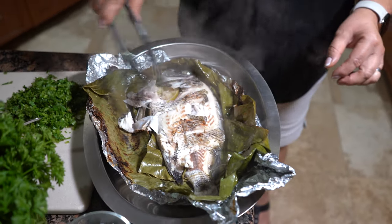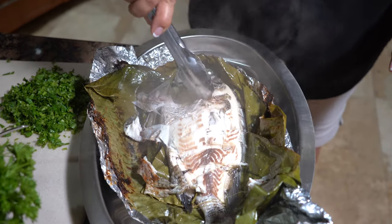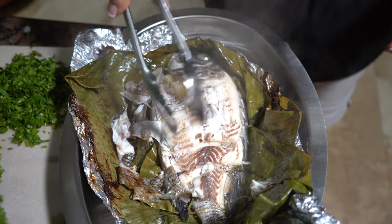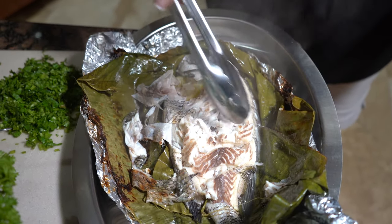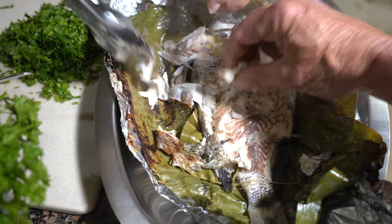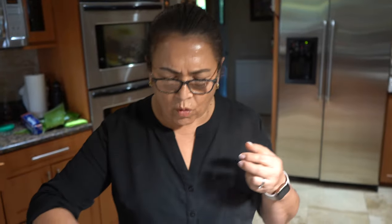So you don't have to eat tacos from the street. This is very healthy stuff. Look, this meat. Try it so you know. I'm gonna try it right here. And I even eat the skin. Oh my goodness. Yeah, it is amazing. Oh, this is so good. Oh my goodness. My salsa is right here.